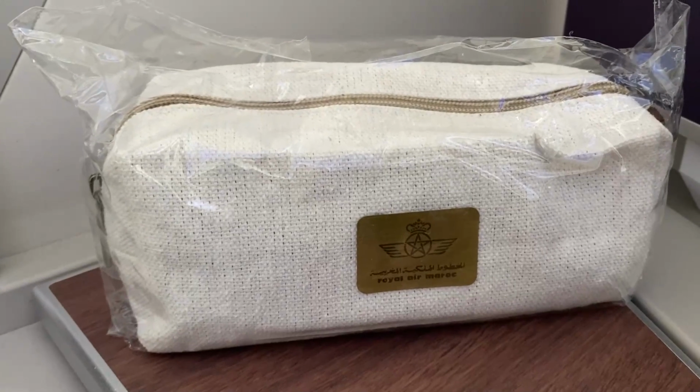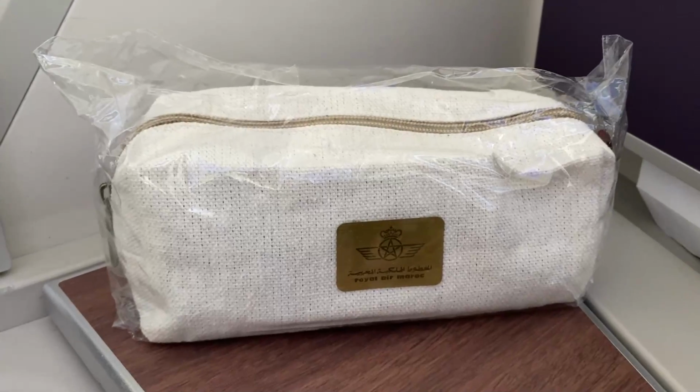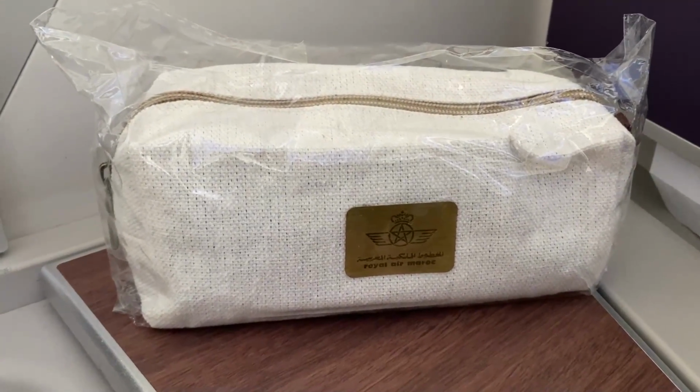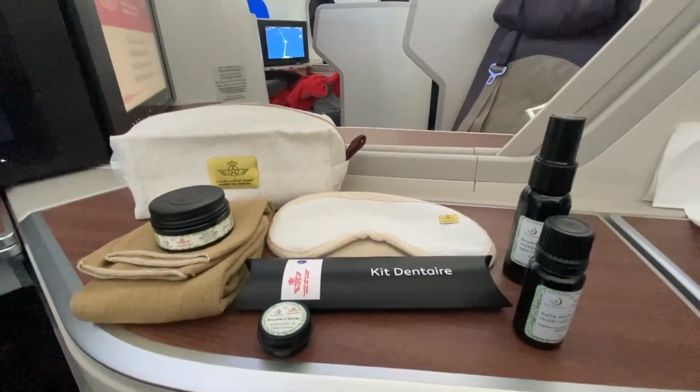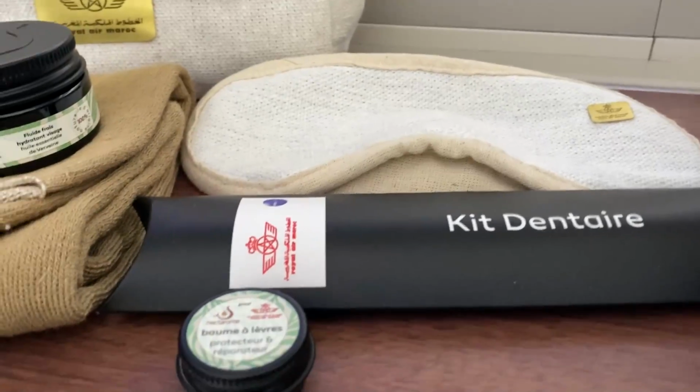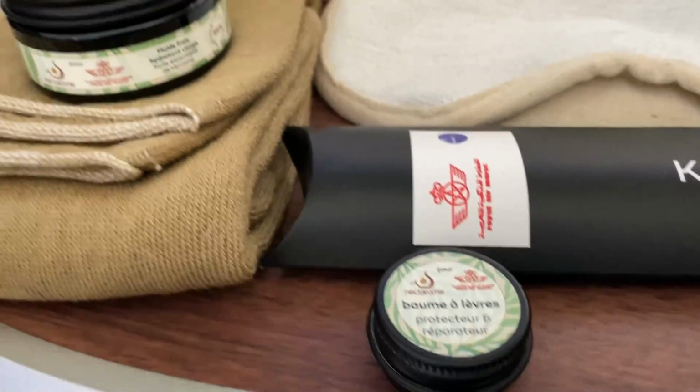A quick look at the amenity kits. RAM did a good job at this personalised cute amenity kit with the white cloth and gold accent. Inside, full of surprises such as a sleep mask, socks and lotions for lips and face. Some of the labelling was in French, so I wasn't quite sure what it was.